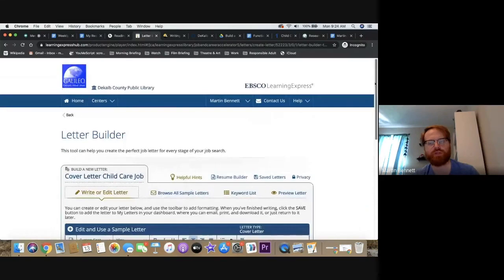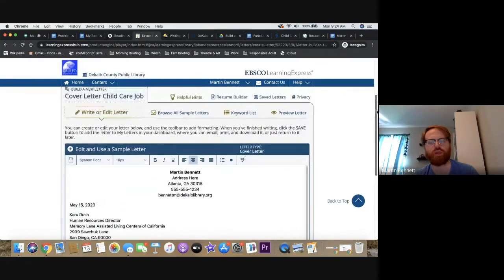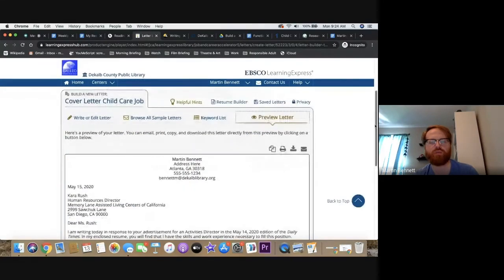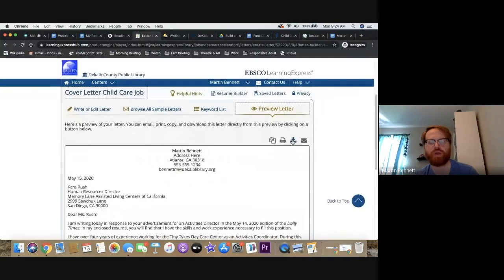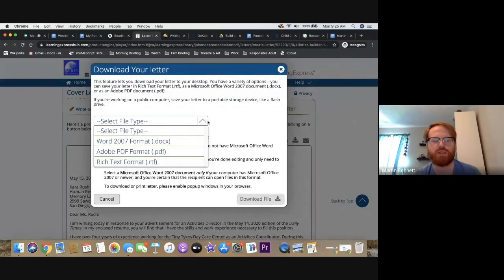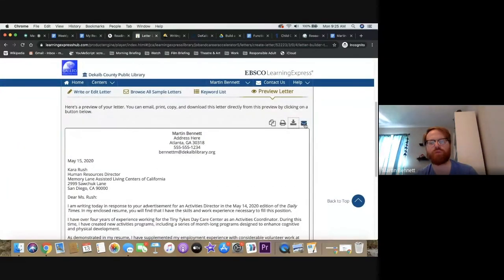So once you finish, go to Preview Letter so you can see what the letter looks like. And then you can go to this download button, Download Letter, and download it on the computer. Select file type, use PDF, Word, or rich text, and then you'll be able to save it to your computer. You can also just email it directly from here. So that's all stuff that you have access to with your library card.